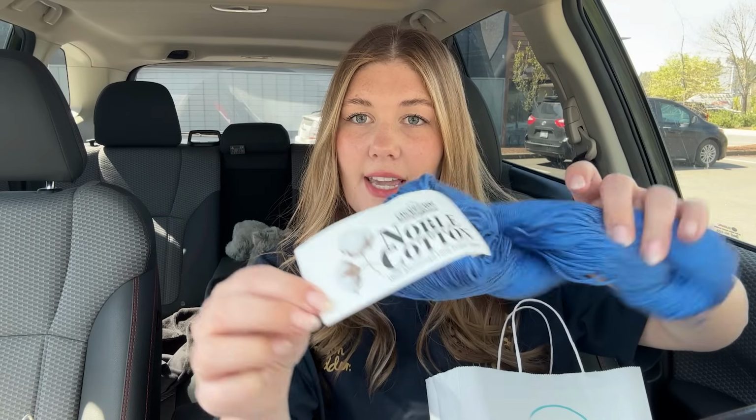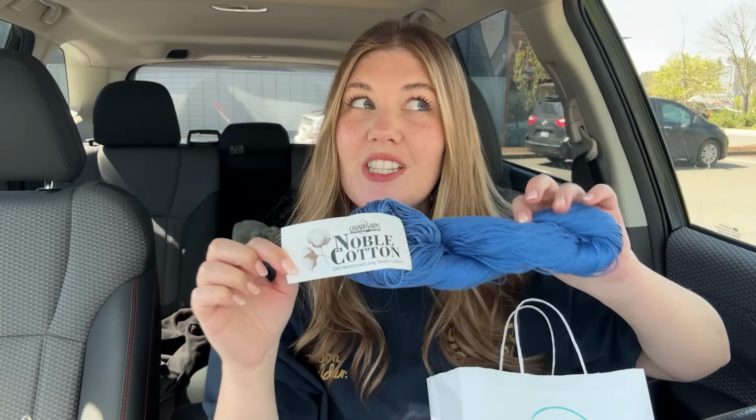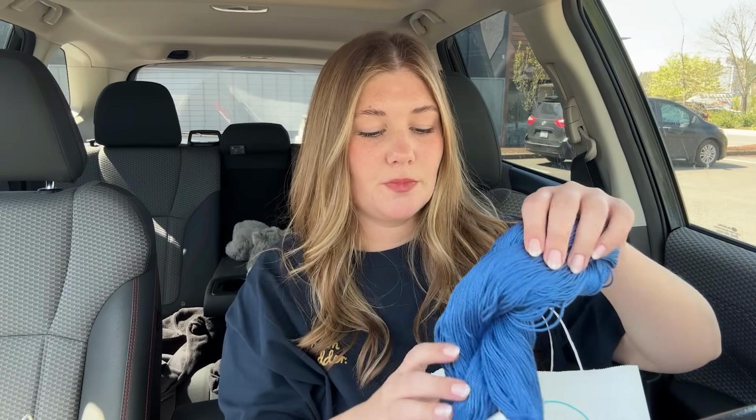So I picked up this Cascadia Noble cotton, which is actually the exact same cotton that I used for my pink one that I made, and I really, really liked working with it. So I feel like, oop, it's falling apart. I feel like this is gonna be a great yarn for that sweater. It's slightly lighter weight than the pattern recommended, but I feel like it'll be totally fine. In fact, I prefer a lighter yarn anyway.